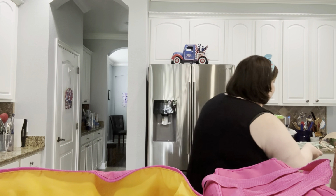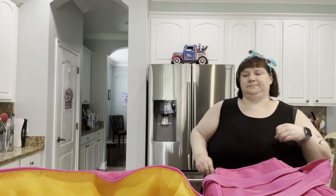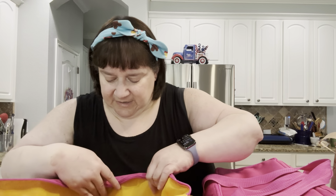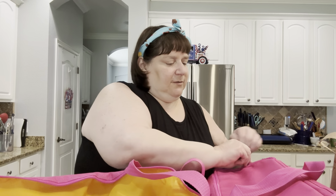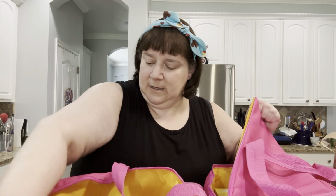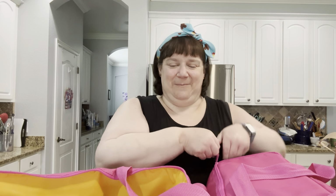Oh, she put a frozen thing in there. Oh dear. All right. What I'm gonna do is get through this bag, get that frozen thing over here. And I'm gonna put the frozen thing in the frozen bag and hope that works. You guys will see that in a minute.